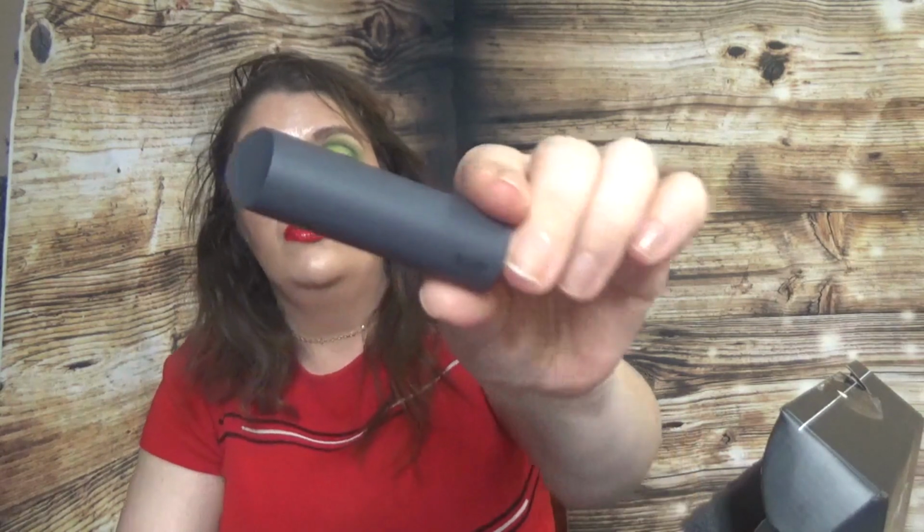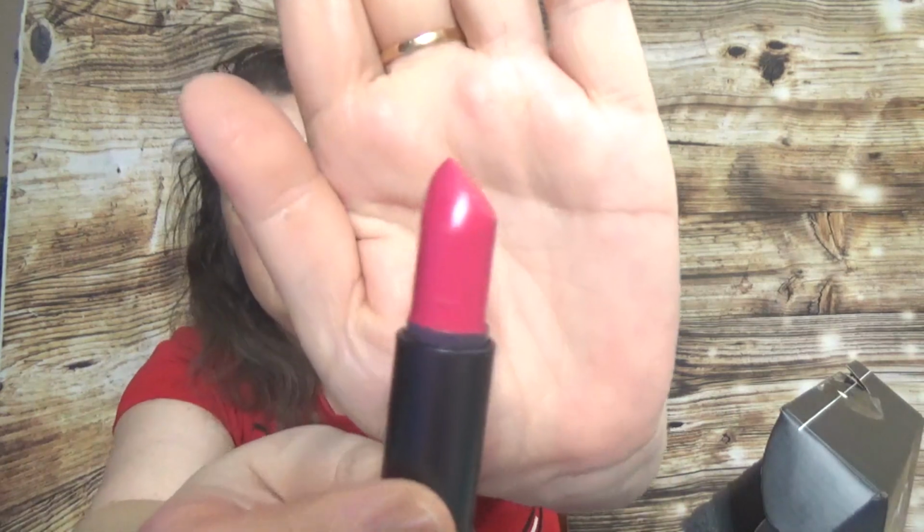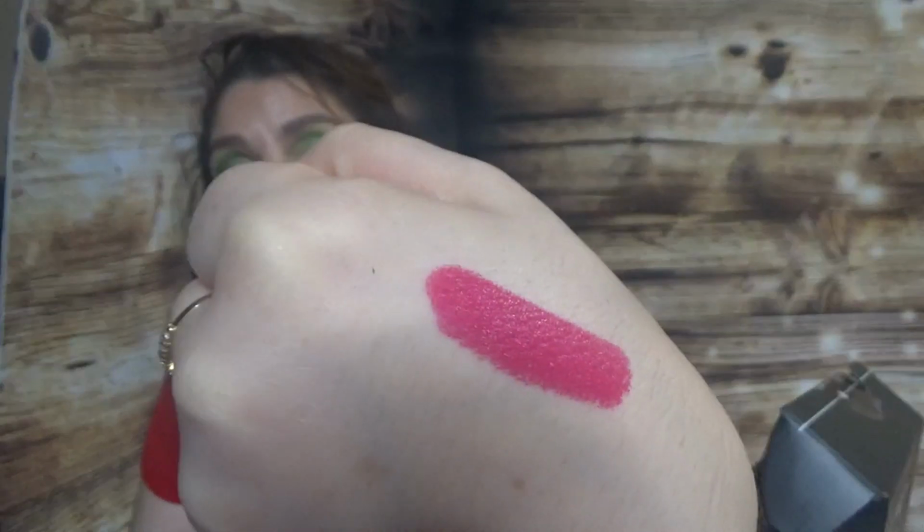Here is the well-known packaging, and let's see what this color was. Ooh, that's kind of a berry color. I kind of regret that I opened this one, but anyway, let me show you the color. It's really creamy. The color is pretty, but I don't feel like it works for me. But I will probably try this one in samples of the week.